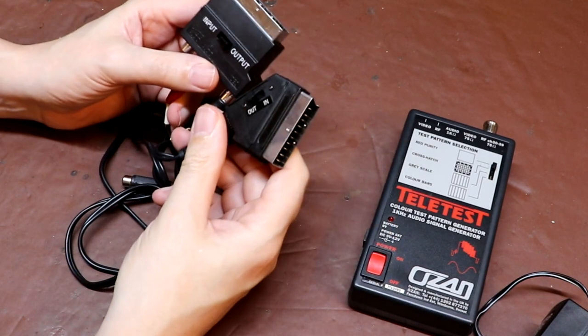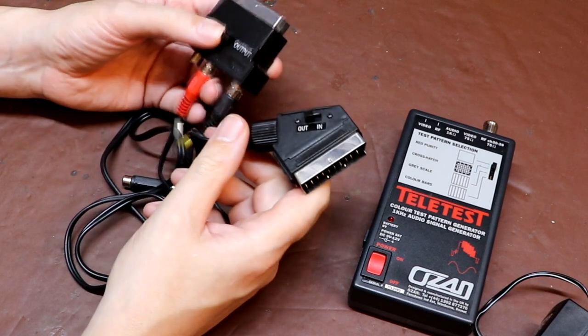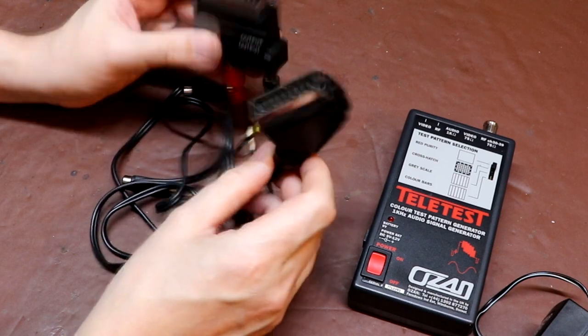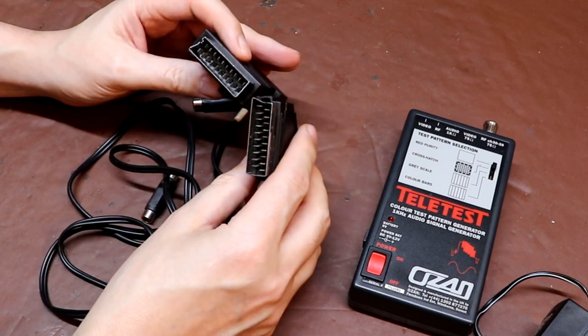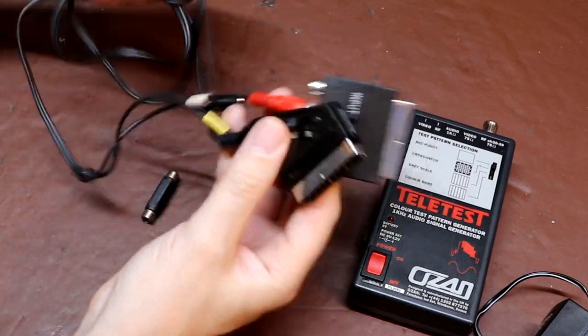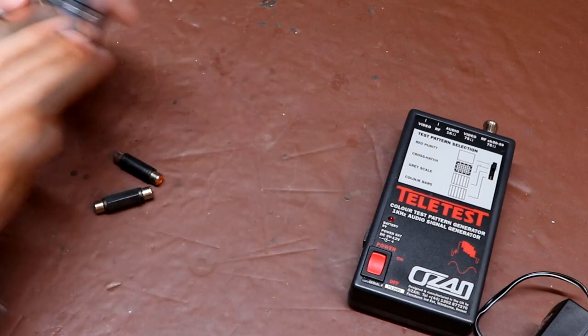So this will allow you maybe to set up the various types or configurations of SCART leads. I'm guessing they must add some form of different genders to do with being inputs or outputs. Again, don't know much about SCART leads, not really my thing. So we'll put these on one side.